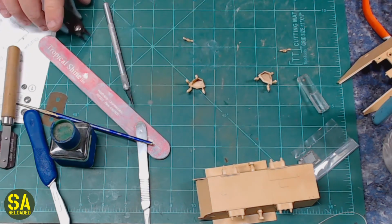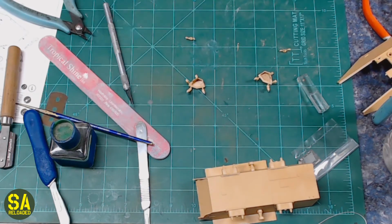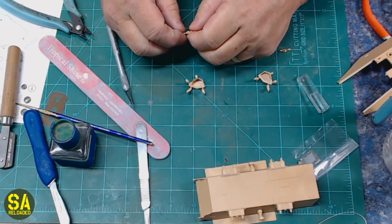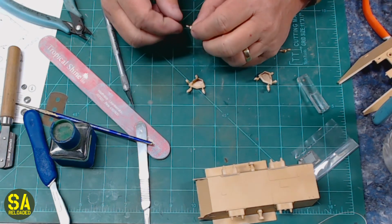Okay. So I left everything on these so that I can clean them up, do a better job of getting them cut down close to the sprue. Oh, where's my binoculars? My headgear. There we go. There we are. Okay. So what are we looking at here? What is this supposed to look like?